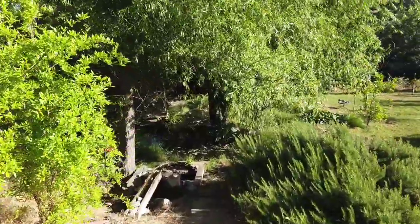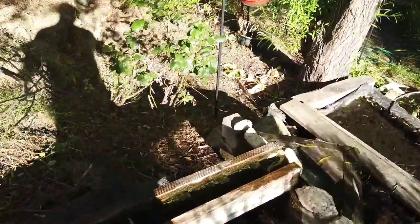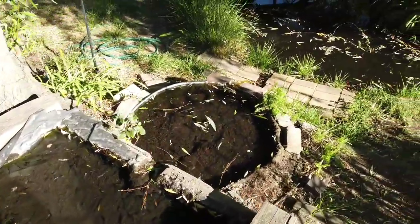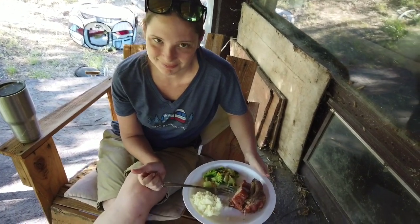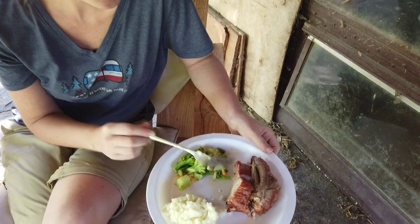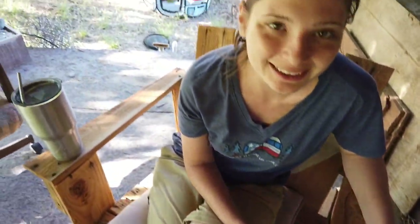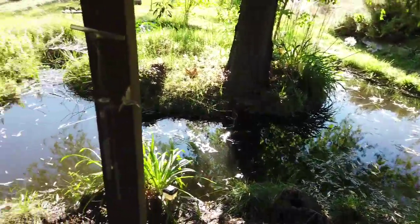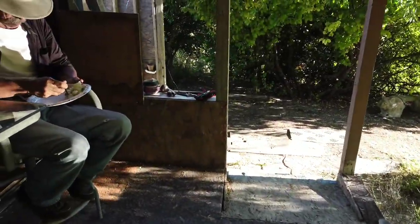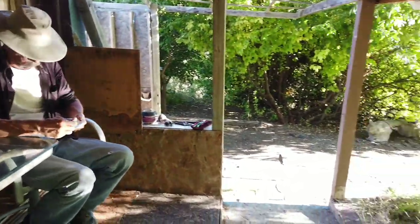Taking a bath right here in the sluice box on the waterfall. There's the pond. Well, we made it down here to the porch and the ribs are ready. What do you got there, Steph? We got ribs and broccoli with cheese and mashed potatoes. Looks good. Yummy, yummy. You can hear the water in the background, right here on the pond. Dan's already had him a couple of ribs, so he's eating him some mashed potatoes and broccoli.